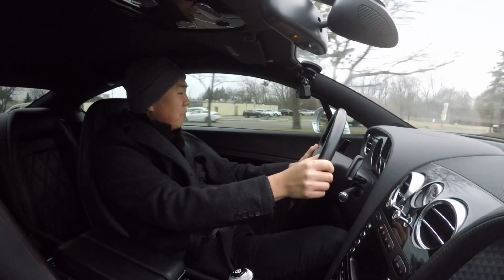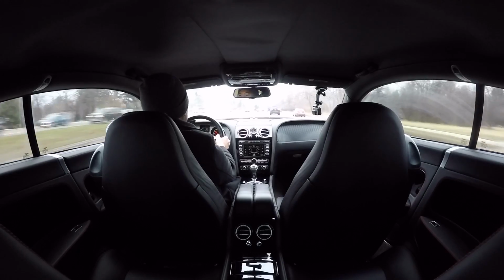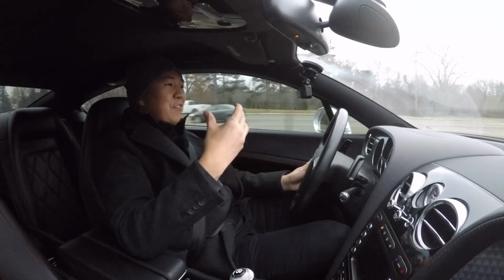And, well, when you put your foot down, like I'm about to, it doesn't have that kind of all of a sudden neck snapping acceleration. It doesn't spin the tires or do anything crazy aggressive. You're just kind of here and then you're there all of a sudden. That 600 horsepower is not a joke. Holy crap.